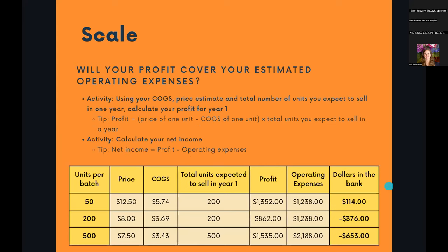So finally, it's time to calculate our estimated profit margin across scales and decide where to go next. So here we can answer the question, how much would my business profit if I processed batches at 500 units of dried herbs versus 200 or 500? So this comparison tells me that even though producing 200 units decreases my COGS and my price per unit, which would be likely attractive to my audience, the loss in profit results in negative net income here.